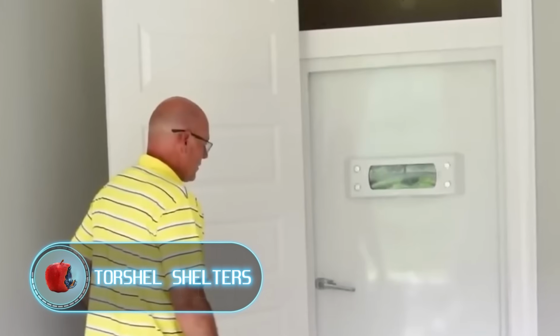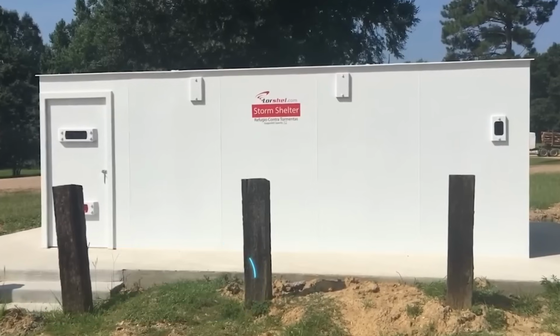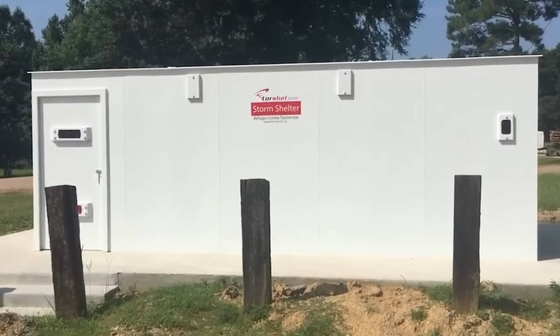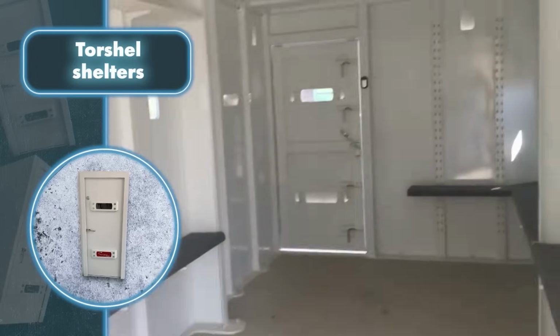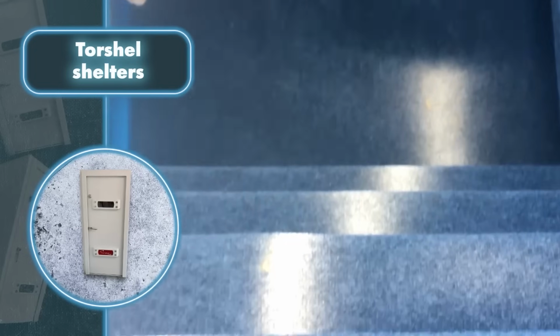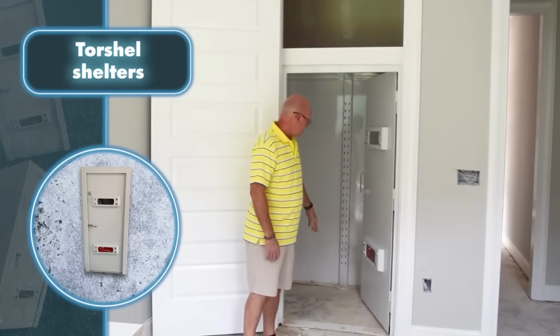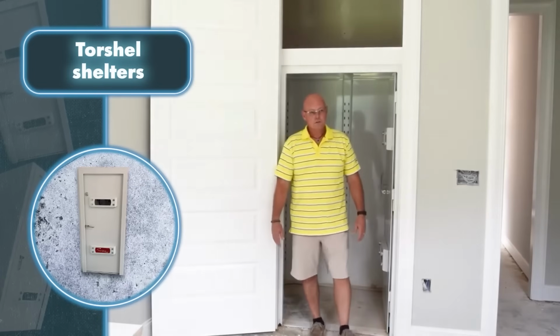Torshell shelters. When the world seems to be coming to an end, it might bring along some terrifying tornadoes that send shivers down everyone's spine. You've got two choices: make a run for it or hunker down in a sturdy tornado shelter. It's quite strange, but you can actually wait out an apocalypse comfortably inside the shelter. To make that happen, Torshell has designed its shelters with air vents, electricity connections, and 4 outlets for your devices.